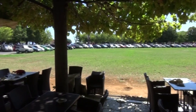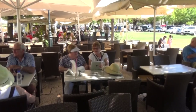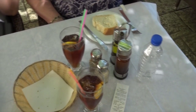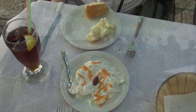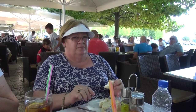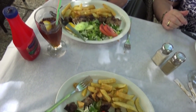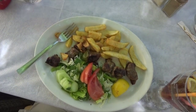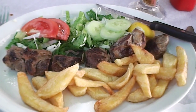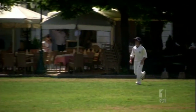And today, it is a popular area for parking the town's cars. The food in the Esplanade restaurants is beautifully Greek. Our starter was Greek yogurt, crusty locally baked bread and iced tea. And after, souvlaki, salad and chips, a Greek staple and just delicious. Oh dear, what an easy catch.